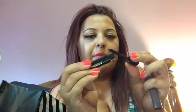The YSL Baby Doll. This one was alright. It was also a plasticky brush, not very natural bristle like I like. It was alright. I didn't mind it, especially for the lower lashes, but I don't think I would purchase a YSL mascara unless it did all kinds of stuff for my eyes.